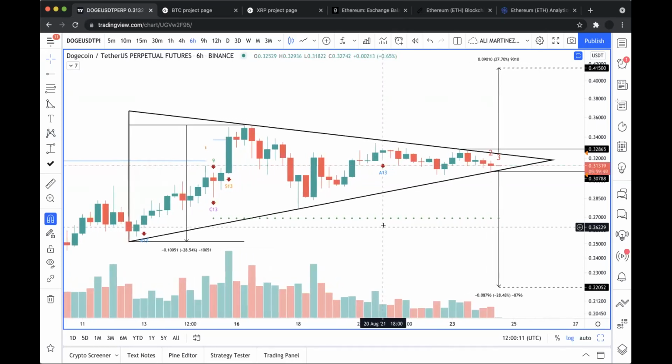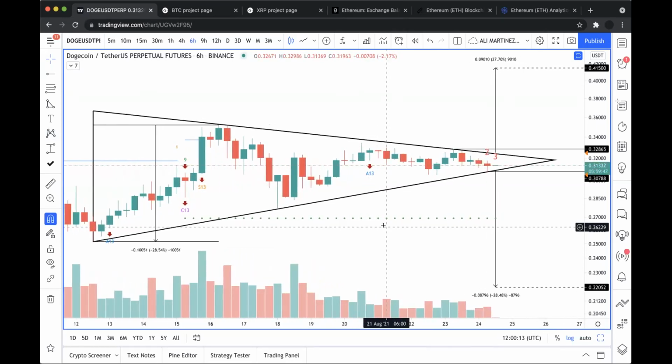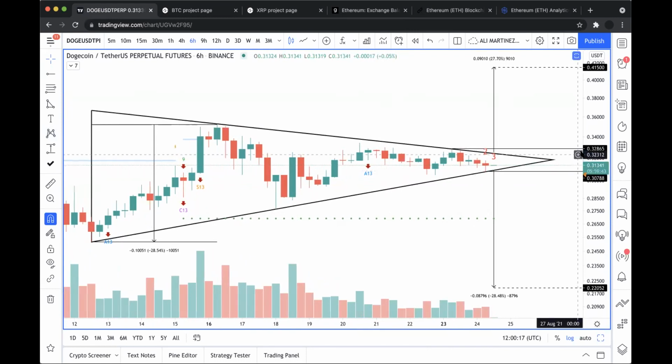But yeah, so right now, I will just remain cautious and pay close attention to it. Just have a couple of alarms and signals, waiting for that potential break of resistance or support to take place before entering a position in either direction. But that's basically what I'm looking at for Dogecoin.